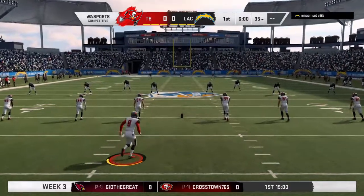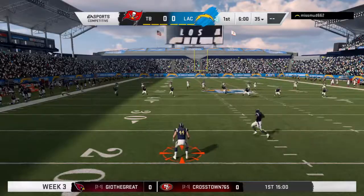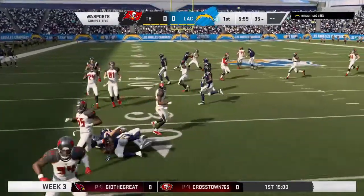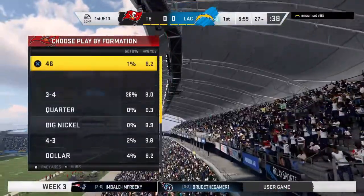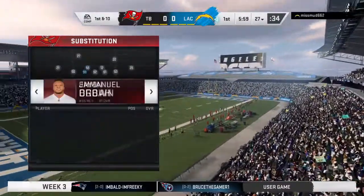The children will groan. It's the final weekend of summer, but we've got the NFL, and we're underway on EA Sports. It's a very short kick taken by an up man. The Chargers take over first and 10 at their own 27-yard line.